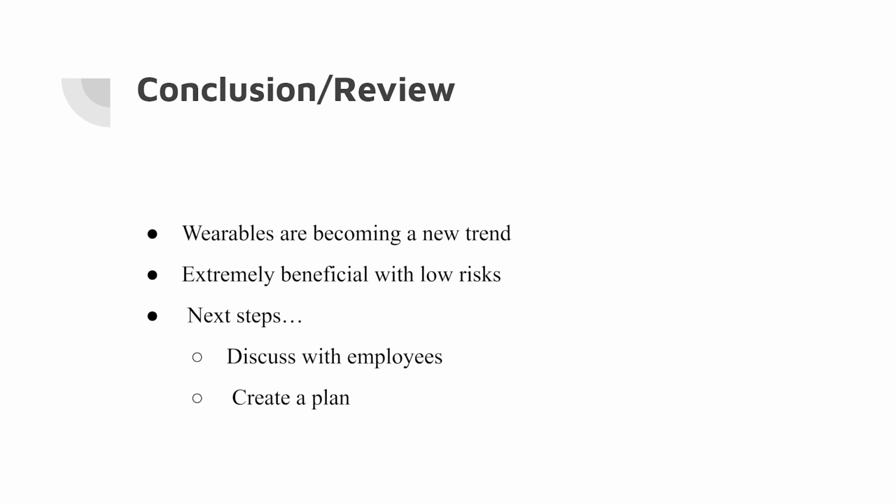So overall, we believe that you guys should really consider utilizing these wearables because, as we said, it increases productivity. It's made operations more effective and efficient. So we believe the wearables can be very beneficial, and that's all we have.